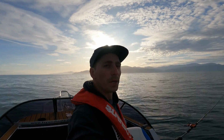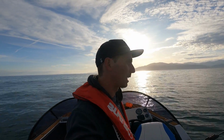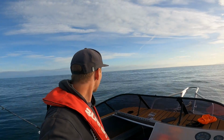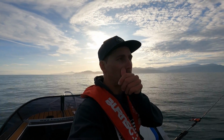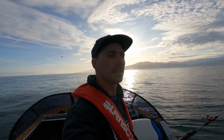Man, it's absolutely beautiful out here. We're fishing out at about 25 meters and the water's actually pretty clear, which is nice. It's always nice when it's like this. Bit of swell rolling this morning. It's sort of dropping off a bit, but real short period, so there's a bit of a punch coming out here, but we made it and we're getting into the fish already.